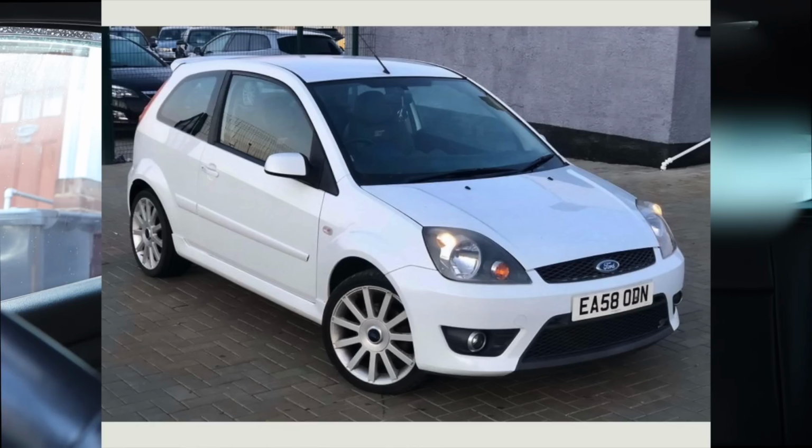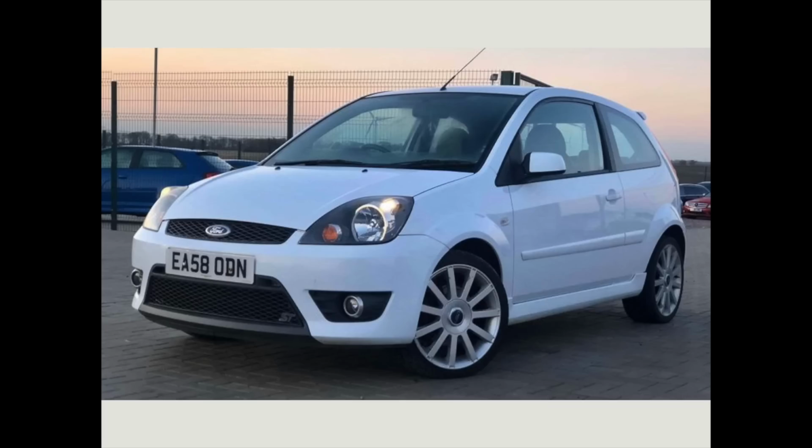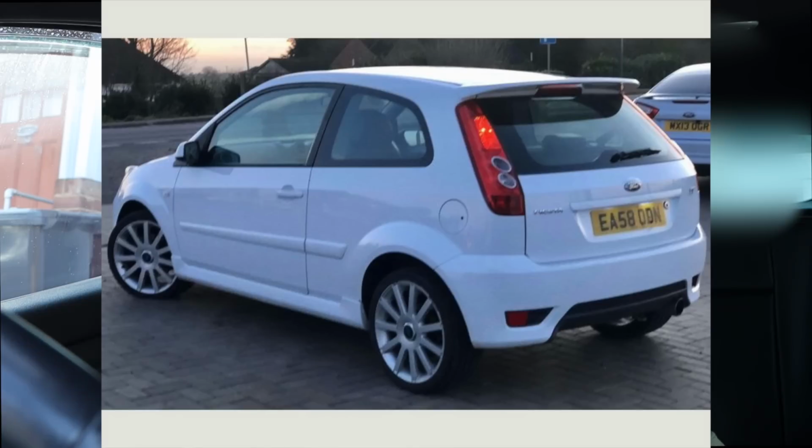Right then, what we have for 5 is a Ford Fiesta ST. I think it's the Mark 6, the bubble shape. I can't believe the price of these. They are so cheap, it is mad. £2,300. It's got 100,000 miles, but this one looks absolutely immaculate. They are not the fastest things, granted.